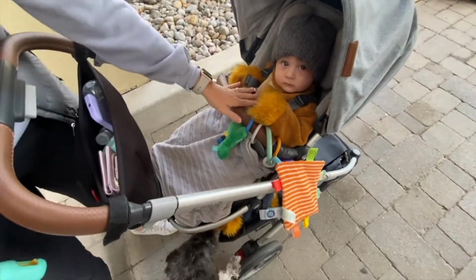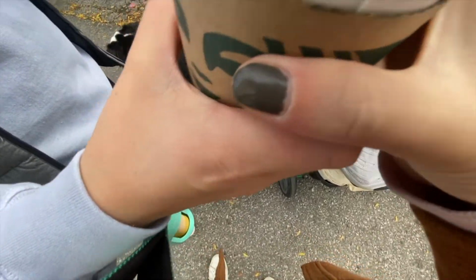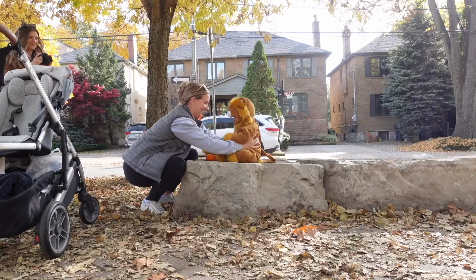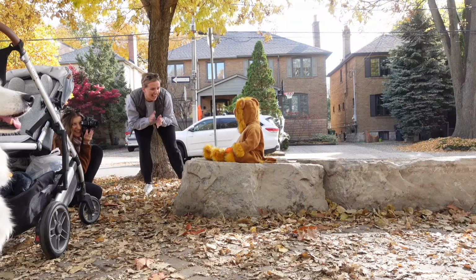Headpiece is not on. Stop yet. I know, wait. He's in costume. Hi, my little man. Thanks, I got kids. Which one's mine? This one. Thank you. Big one. Cheers. Cheers. Let's do it. Alex, you want to hold it? There we go. Yay.